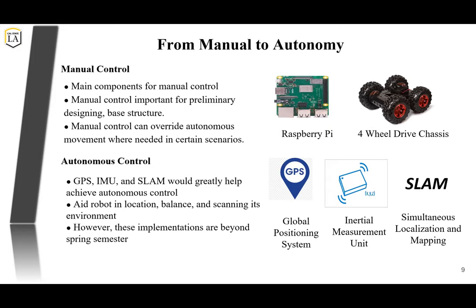For autonomous control, this would be a huge step. However, this would greatly help us. Some of the implementations that help autonomous control are GPS, IMU, and SLAM. GPS is a global positioning system. IMU is the inertial measurement unit, and SLAM is simultaneous localization and mapping. However, these implementations were a little too much for us to handle with the time given and the presence of COVID-19. Next slide, please.